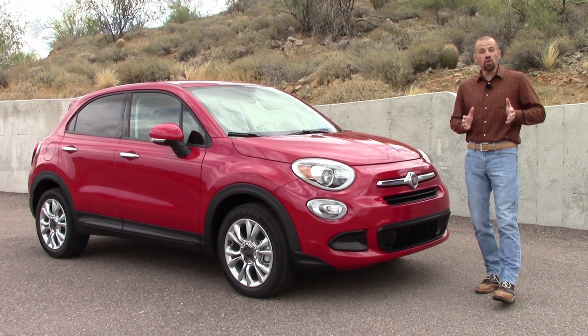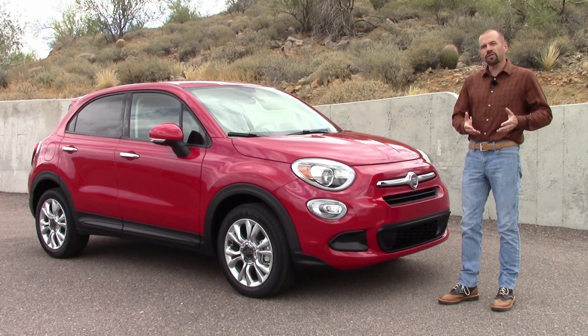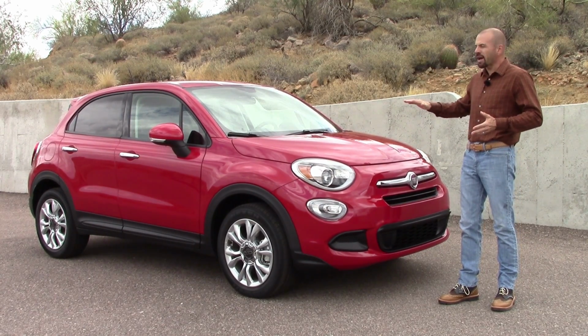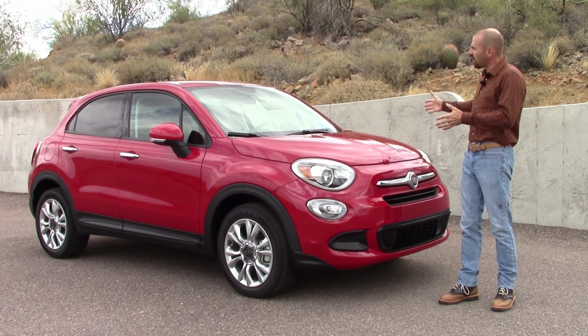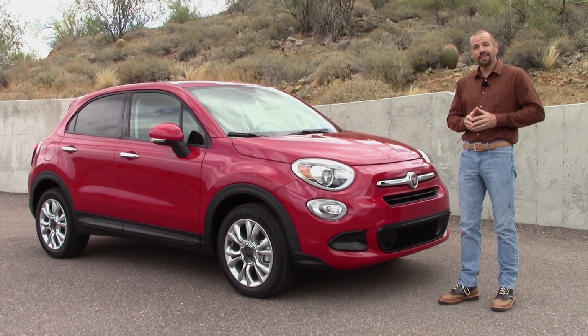Today we're test driving the 2016 Fiat 500x. It's the brand's first crossover vehicle that truly has a little bit of ground clearance, yet still retains the style of the original Fiat 500. So let's have a look.